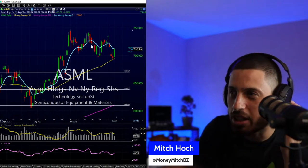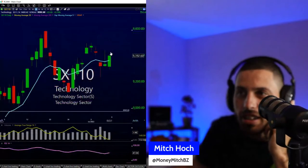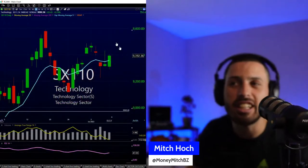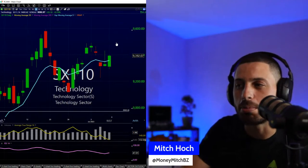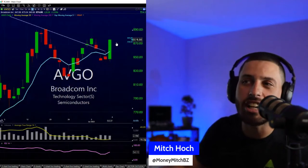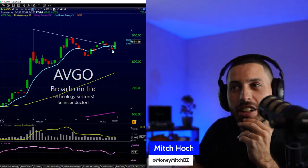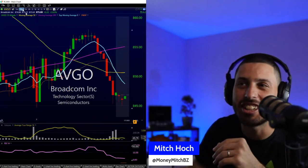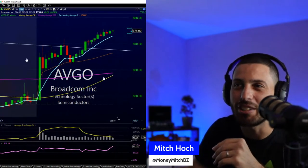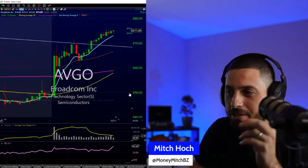We'll take a look at some other stocks there in technology. Of course, what do you see here? Technology pulling back, but staying strong. So by no means do I think that the trend is completely broken. I mean, look at AVGO. AVGO making a nice little up move here and looks like it wants to continue going. We'll see if it can get there towards 900. This one getting a nice little lift off today, going against the trend. We'll see what happens there.